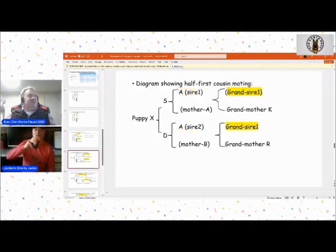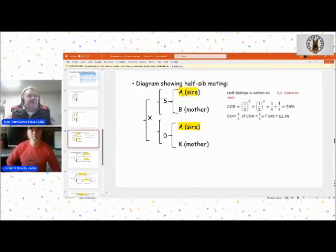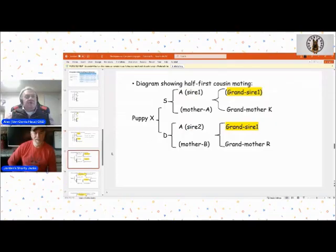Now, next drawing. Now we're going to do first cousins. So instead of having a common parent like we had here, the same sire on both sides produces these two half siblings. Same male with two different moms produces these half siblings. Those are half siblings, half cousins. Why?